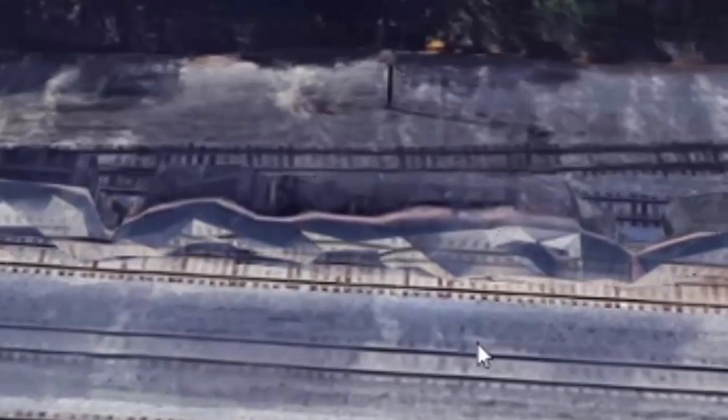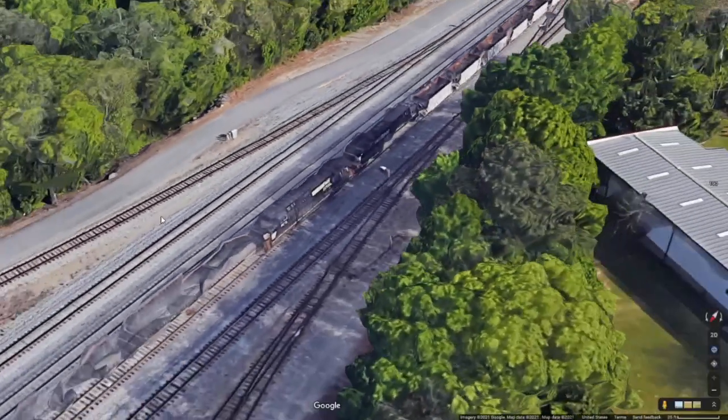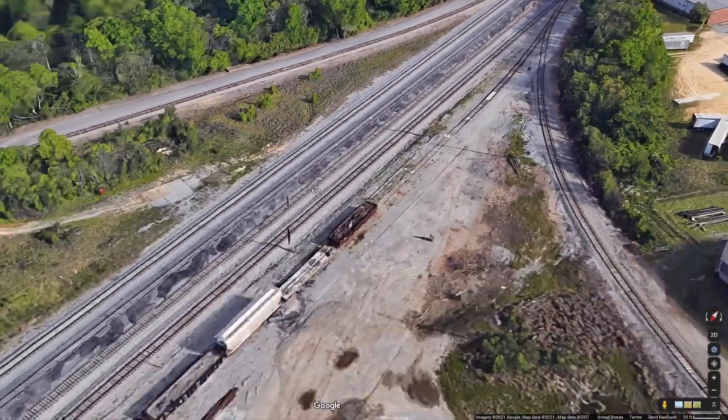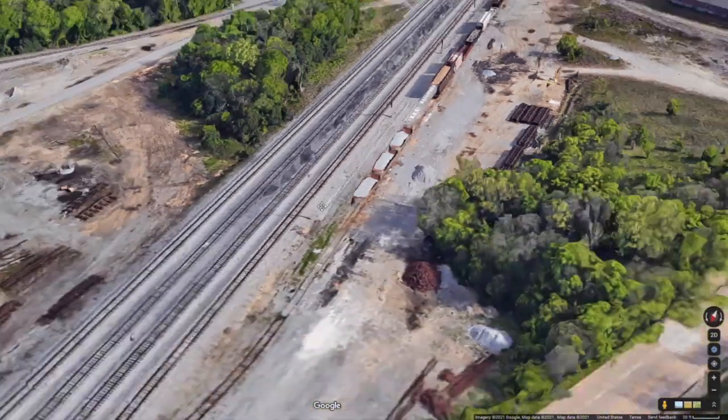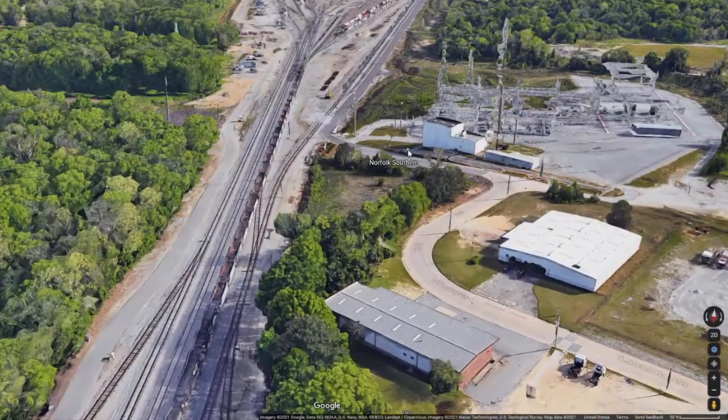But going around this side, they seem to be half coal car. I'd assume it's some kind of decorative look, maybe? I don't know. So here we got the Norfolk Southern place.